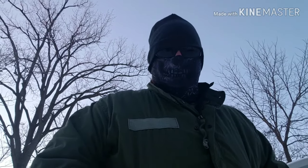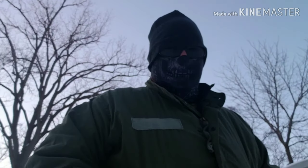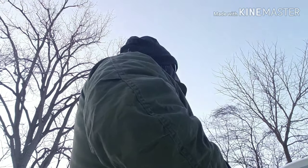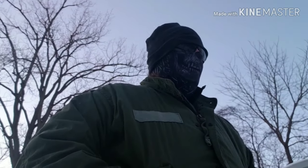So we just got an email that asked how I would use a Springbar and why I would spend so much money on a tent. January 30th, Southern Wisconsin. I think we should answer that.